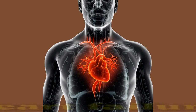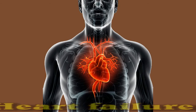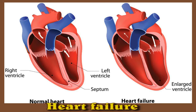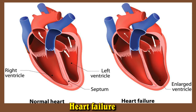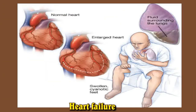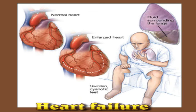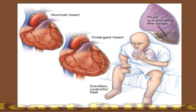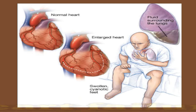Heart failure. Heart failure is a condition in which the heart is unable to pump blood around the body properly. It causes symptoms that include difficulty breathing, fatigue, chronic cough, wheezing, production of white or pink phlegm, swelling of the ankles, legs, feet, and abdomen, nausea and poor appetite, disorientation and confusion, and heart palpitations. It is vital to report these symptoms to a doctor for immediate treatment.